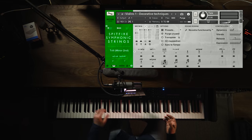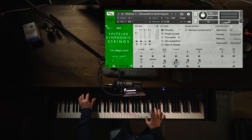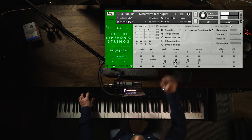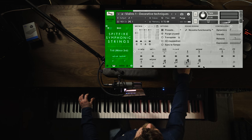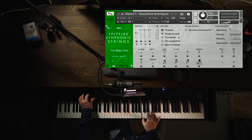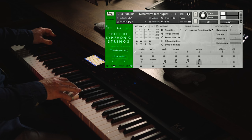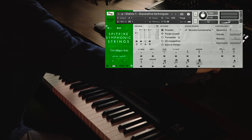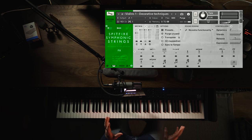We've got the most beautiful collection of trills. From your standard minor and major, but then minor third, and these wonderful, wonderful major thirds. And then an incredible effects collection. Tons and tons of stuff in here.